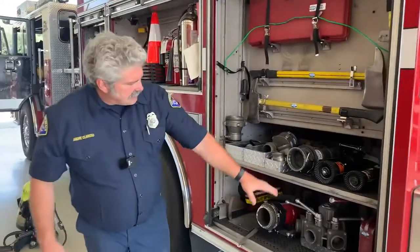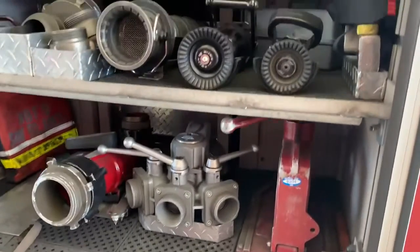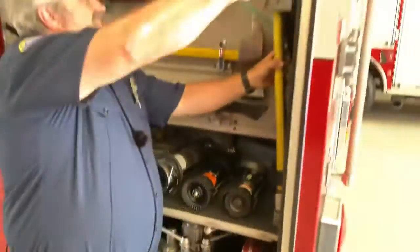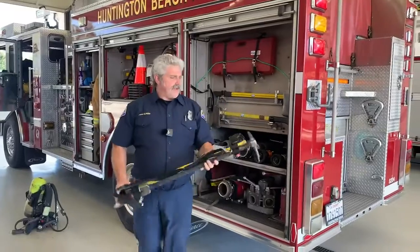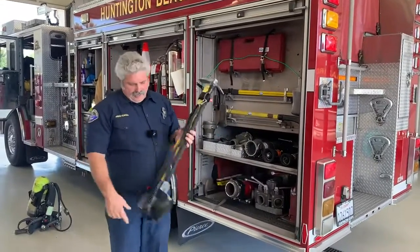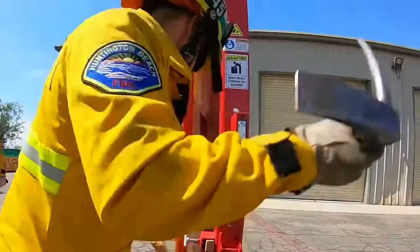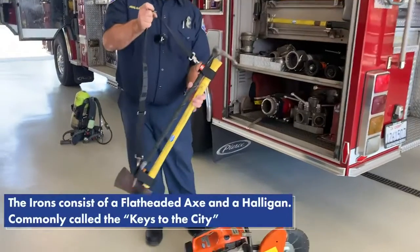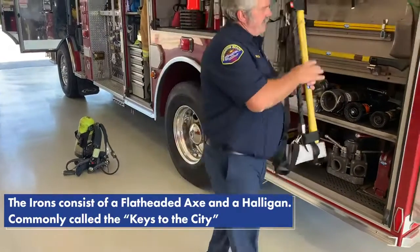You can see all sorts of different water tools and appliances all down here. And then finally, we have something we call the keys to the city. This is called our irons. Basically this is kind of the same thing as that, but we can get into pretty much any door, any gate, anything with this by utilizing all the different parts of these and banging things and moving things around. But we call this the keys to our city because it allows us to get into most of our stuff.